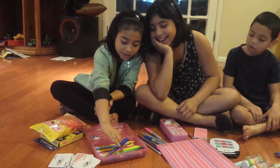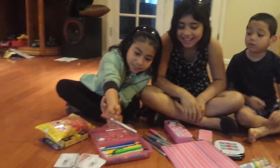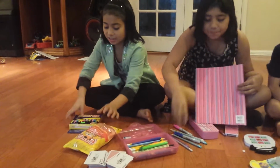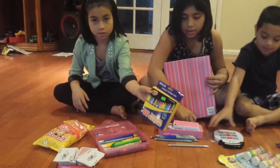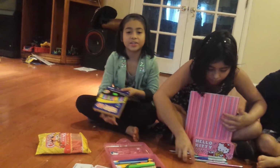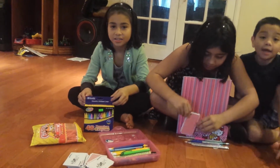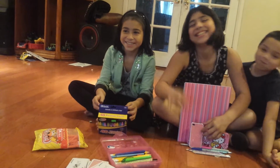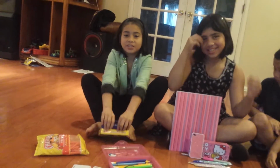And I got markers inside, a blue marker, a green marker, and a sparkly one. And I have crayons, a 48 pack, and I got a brush. I got crayons, the 48 pack, because I like coloring. It's like a passion to me.